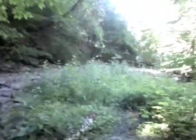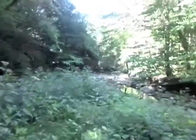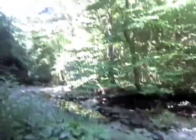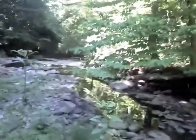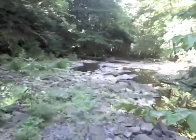Right now, the creek itself is completely dried up. There's only a tiny bit of flow right now, unfortunately, so we can't really see what the waterfalls will actually look like. But I'll throw in a couple of photos after this just to show you what it looks like when the water is flowing.